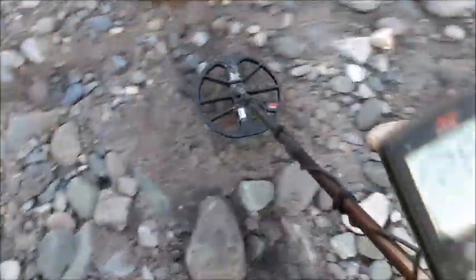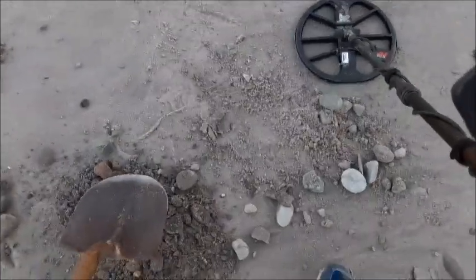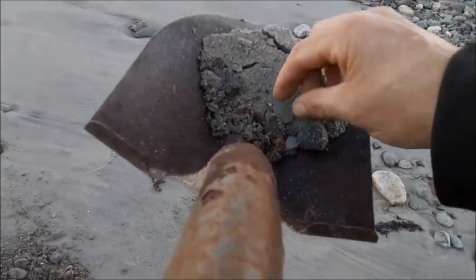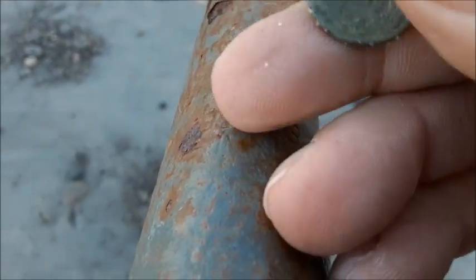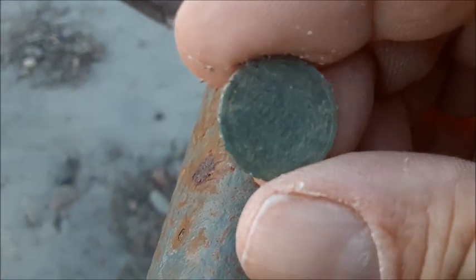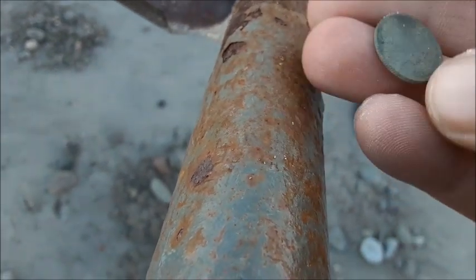A good sounding one here, repeatable. $28. Take that sucker right. Come on, cooperate. Let's see if we got it. Something still in that hole, but we'll bring it over. Ooh, got a green one there. That's a green one. Oh, yeah. Oh, sweet. We got a Barber. Mr. One Dimer. I think it's a Barber. Yeah, there she is. Sweet. She's got a little bit of goodness on her.